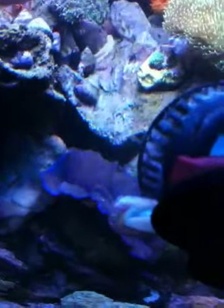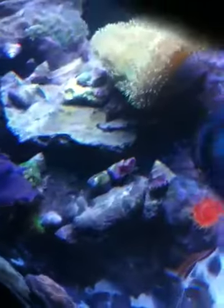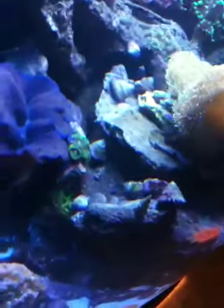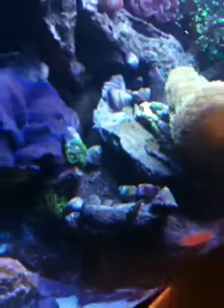There's my little shrimp in there, the red fire shrimp, but he's underneath the rock work. Can't really see from this angle.